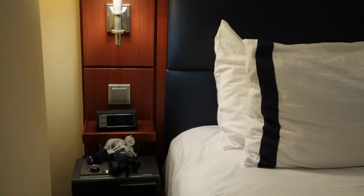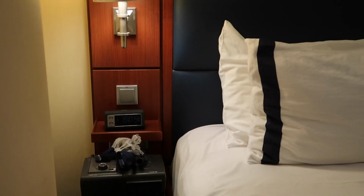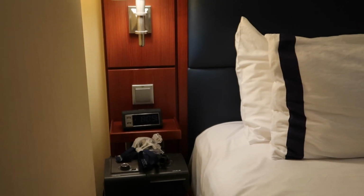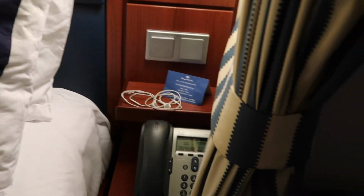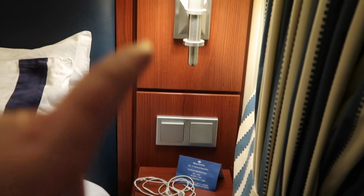Small little bedside table area here with an alarm clock, a light, and another plug. And there's a little drawer there too. This side, there is no plug. There is a phone. This is your stateroom phone. And there is a light, but there is no extra plug there.